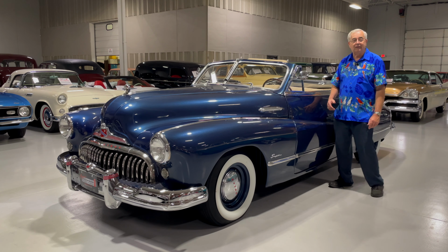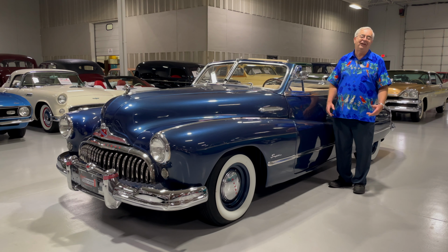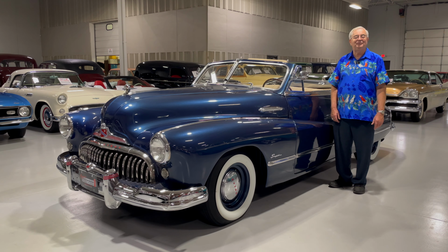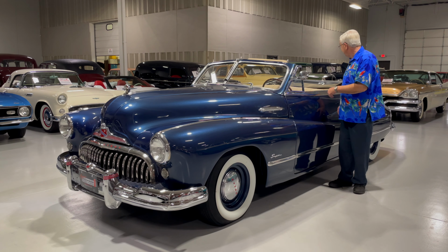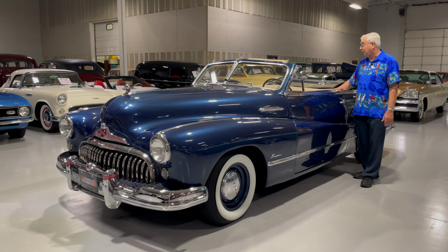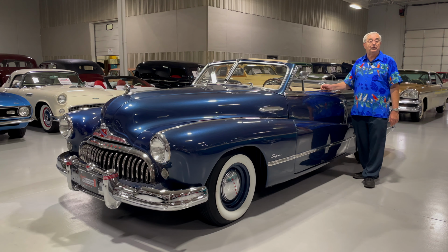As you go to the back, there's a beautiful trunk in this car as well. Lots of room. If you've got a set of golf clubs or two, you can put those in as well. Like I said, the big thing that Buick was known for was their leg room. Look at that back seat. You've got leg room in this car that just won't quit. It was a comfortable car for 6 people.